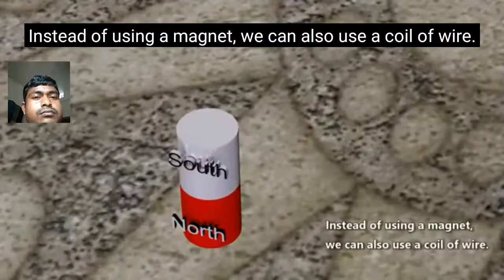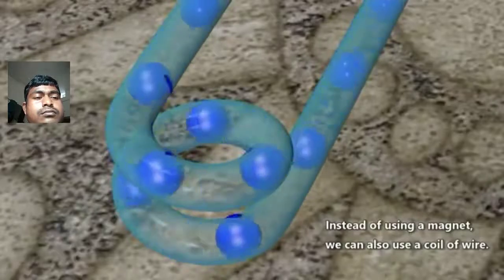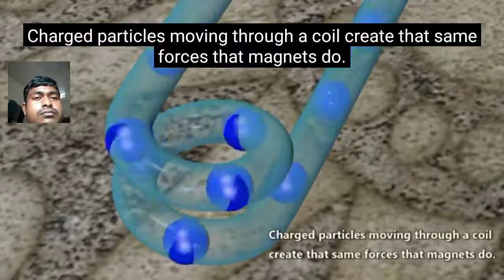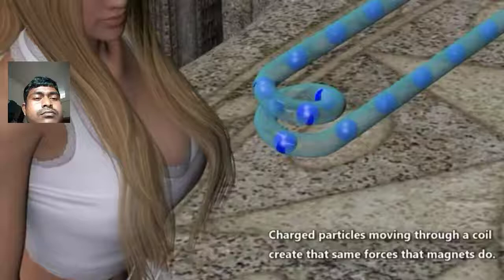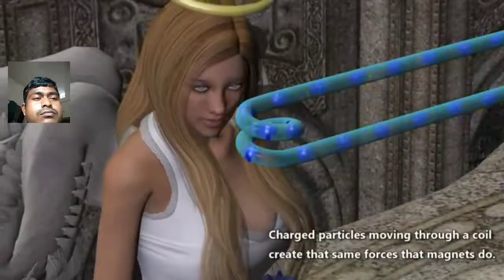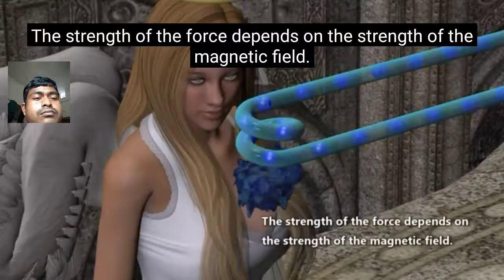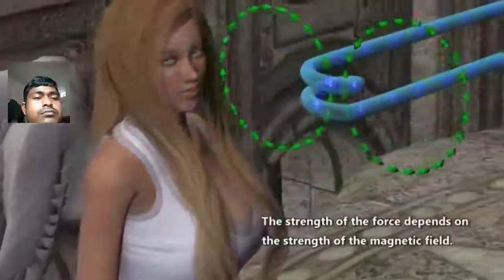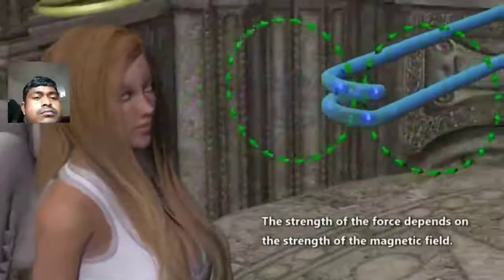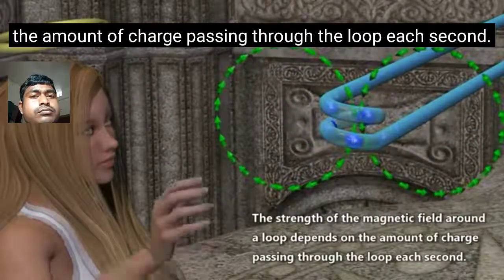Instead of using a magnet, we can also use a coil of wire. Charged particles moving through a coil create the same forces that magnets do. The strength of the force depends on the strength of the magnetic field. The strength of the magnetic field around a loop depends on the amount of charge passing through the loop each second.